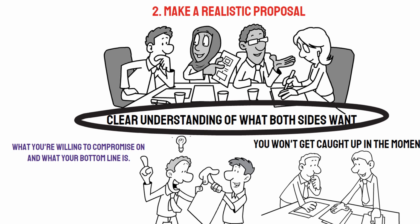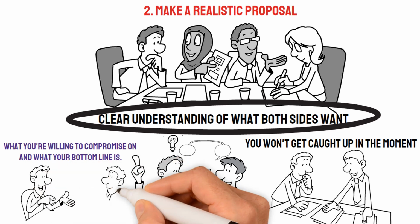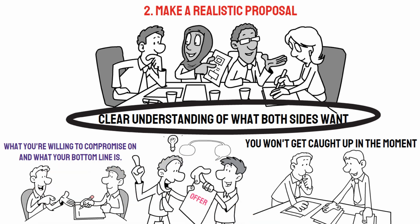Once you know what both sides want and what their limits are, you can put together a reasonable offer. Start by making an offer that's fair and reasonable. Then be prepared to negotiate from there.